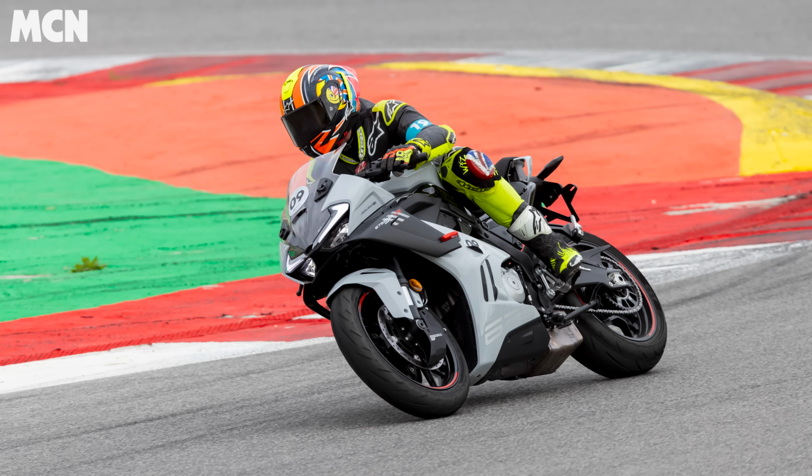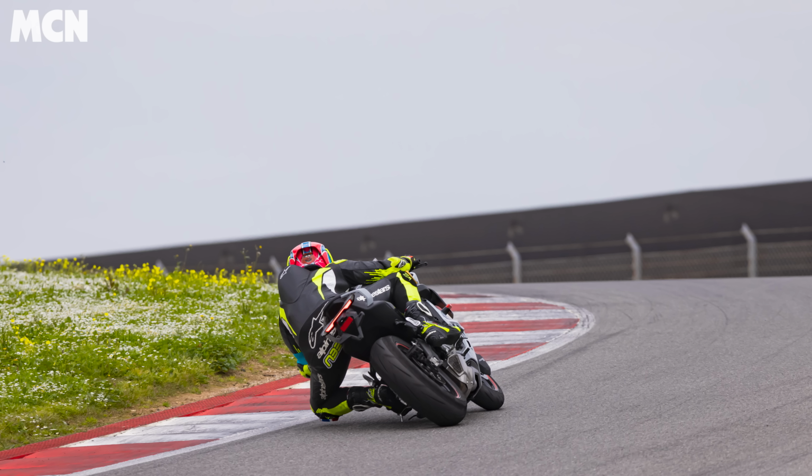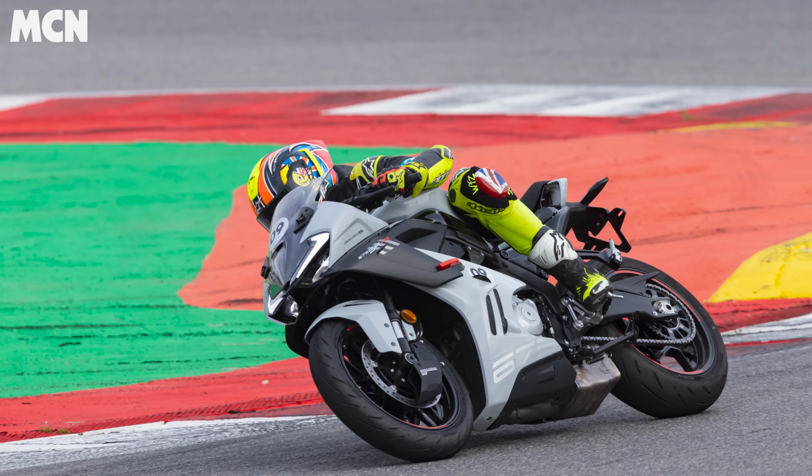CFMoto have stiffened the suspension for the track just with a little bit of preload and a little bit of compression damping. And honestly, it feels like racing suspension with the amount of feel you've got. It's not too stiff, there's lots of control. And the best thing about it for me is the front end. You know, trailing the brakes into a corner, it feels absolutely solid, absolutely stable.